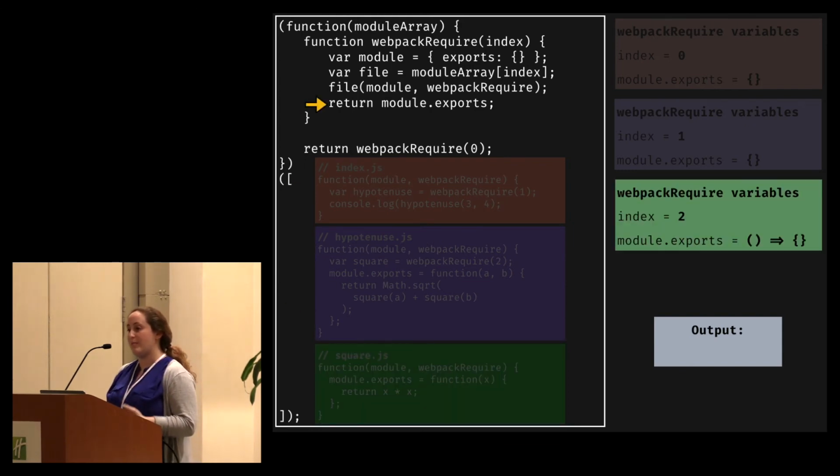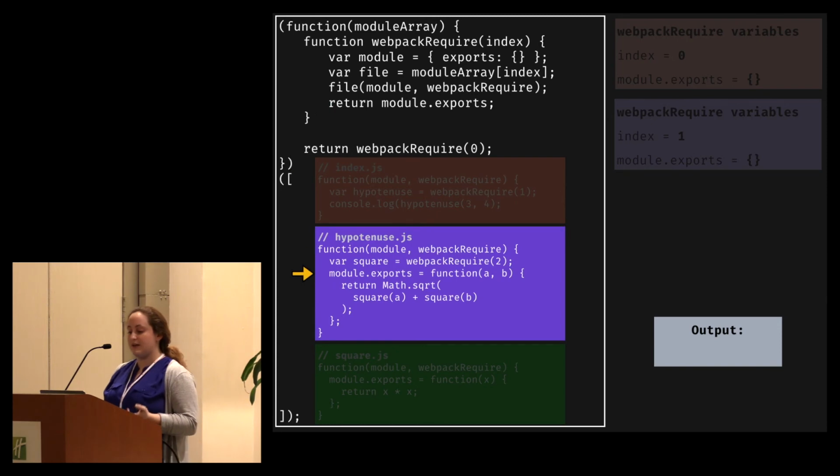we'll finish with Square.js, and we'll come back into our invocation of Webpack require that wanted the module at index 2, and now its module.exports has the function from Square. We retained access to it through our context, and we can return that function, our Square function, back to hypotenuse. And so var Square equals Webpack require 2, now Square is the function that we need it to be. And we do the same thing here. We just attach a new function to module.exports.